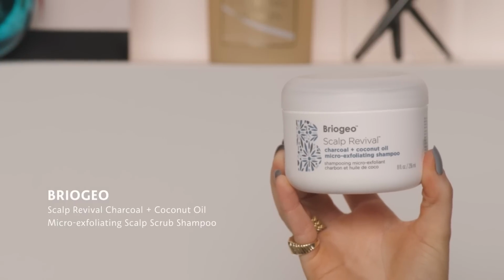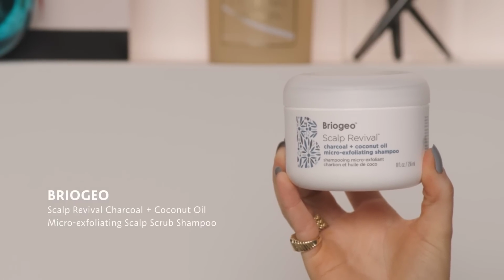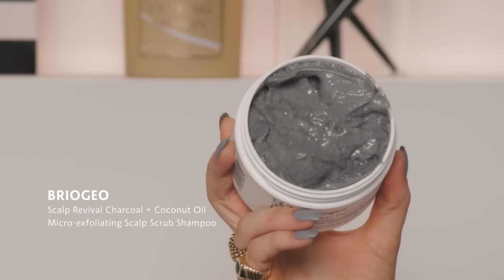So I've been very into this, especially, like I said, having dry skin. My scalp gets dry. My scalp gets flaky sometimes. So this is one of my favorites from Briogeo. This is a Scalp Revival Charcoal and Coconut Oil Micro Exfoliating Scalp Scrub Shampoo. That's a mouthful. But it does an incredible job of scrubbing your scalp. It does exactly what it says.